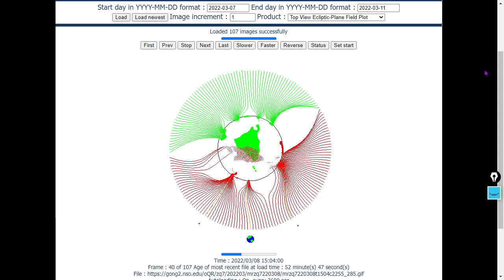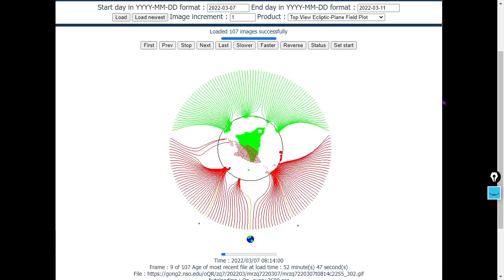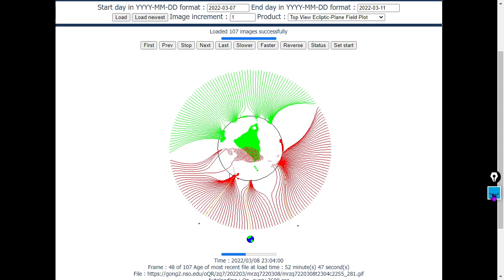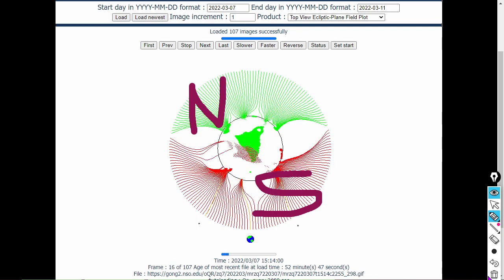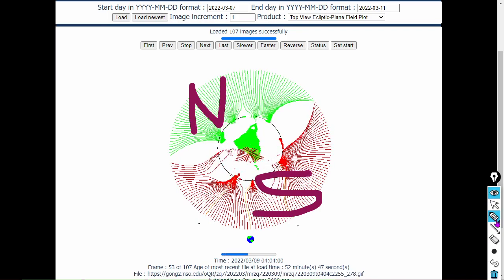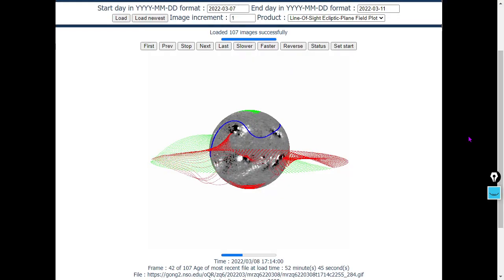And we can expect to see quite a bit of activity in the northern hemisphere of the sun. We've already seen another sunspot rise. We'll get to that momentarily. Earth remains in a south pole current sheet shown here in red. There's the north pole shown in green. How about a line of sight view? And there's a line of sight view.